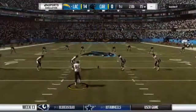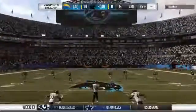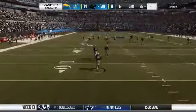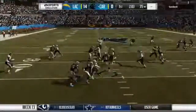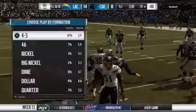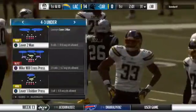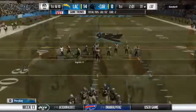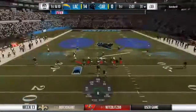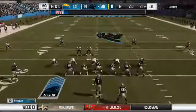Set now to kick this one away, and off it goes. Fielded about a yard deep. And nice work on the return as they'll start their drive just past the 30-yard line. The Panthers offense here, they get ready to head back on the field. Already down 2 touchdowns here in the first half. This becomes a pretty important drive, doesn't it?